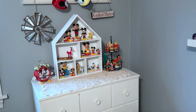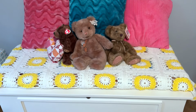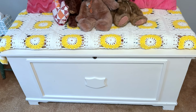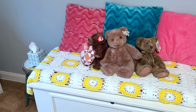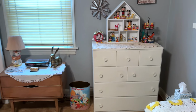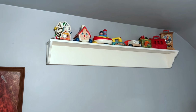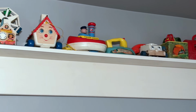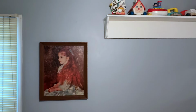I'm going to show you where it came from. I had everything stored in this chest over in my craft room. So since we don't have Mom's recliner in this area anymore, I was able to fit this over here. Give you one more look. I'm trying not to go too fast and make you dizzy. Over here's my toys from when I was a little girl. A lot of Fisher Price. And then over here is one of my mom's favorite pictures we brought from her house.